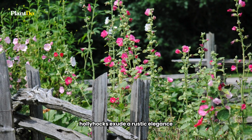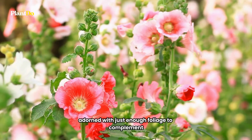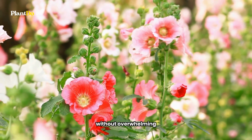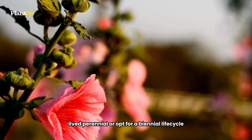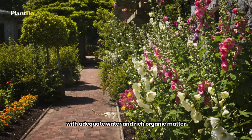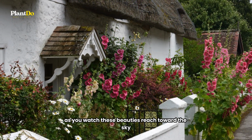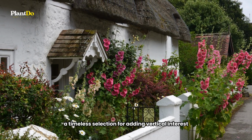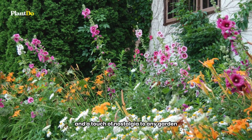Hollyhocks exude a rustic elegance, with blooms that climb the length of their tall, slender stalks, adorned with just enough foliage to complement without overwhelming. This plant may grace your garden as a short-lived perennial or opt for a biennial life cycle, thriving under the sun with adequate water and rich organic matter. As you watch these beauties reach toward the sky, you'll understand why they're a timeless selection for adding vertical interest and a touch of nostalgia to any garden.